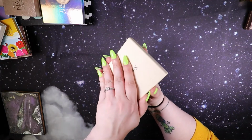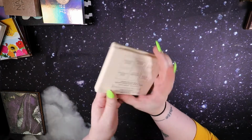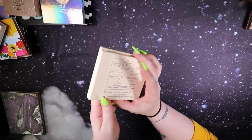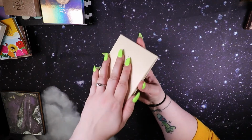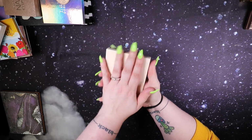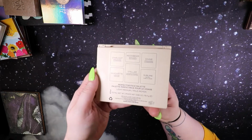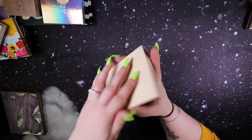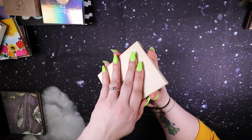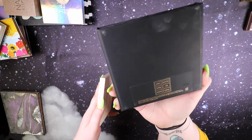Cover FX. This is one of my newer ones. I still really like this. This is the Perfector face palette. I don't think this one says light medium, so they must have a medium deep or whatever their equivalent of that is, but I do like the size of it. I think it's perfect for a face, and on the back it shows you which are which, versus some palettes where you can't ever tell what's where, like that Tarte one for example, the Pro Glow. It just has the names on the back. It doesn't tell you which side is which, which is annoying.